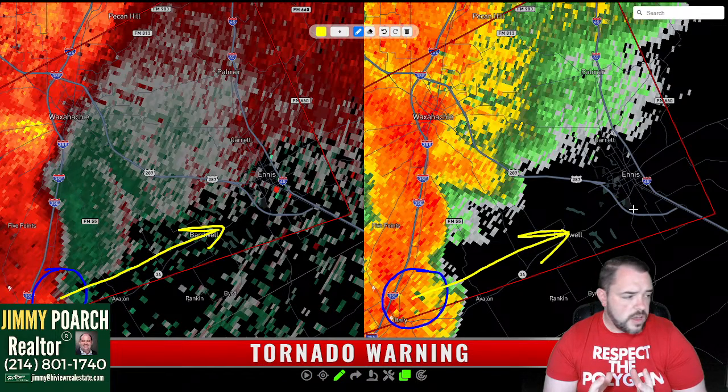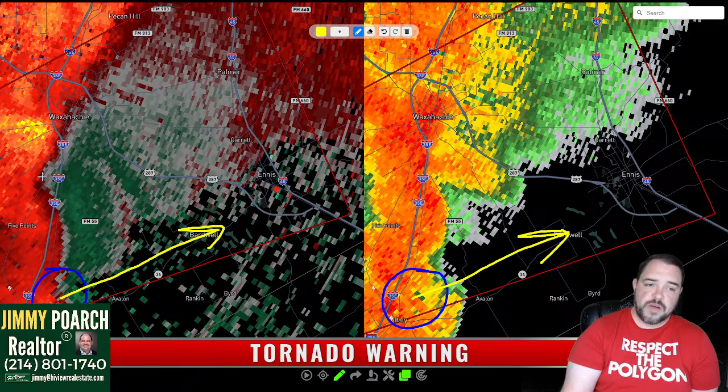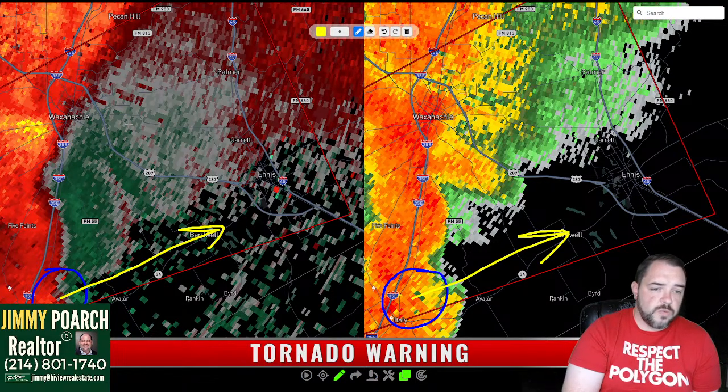Matt, have you heard anything from storm spotters? Okay, so they're still trying to mobilize a little bit. But if you are in the Bardwell, Ennis, Alma area, please take shelter immediately. Even in the Garrett area, please take shelter now. You have an area of rotation moving your direction. And if you're taking shelter in Waxahachie, go for it.